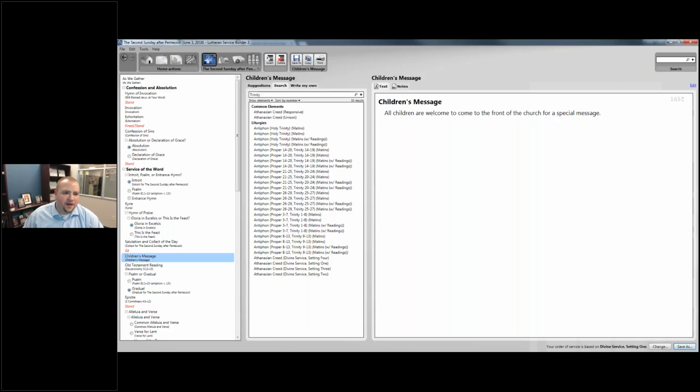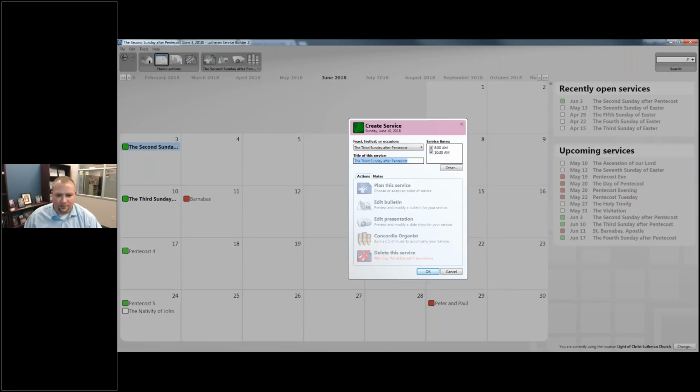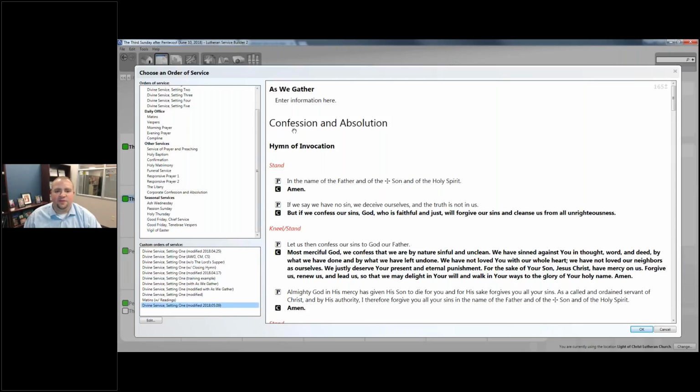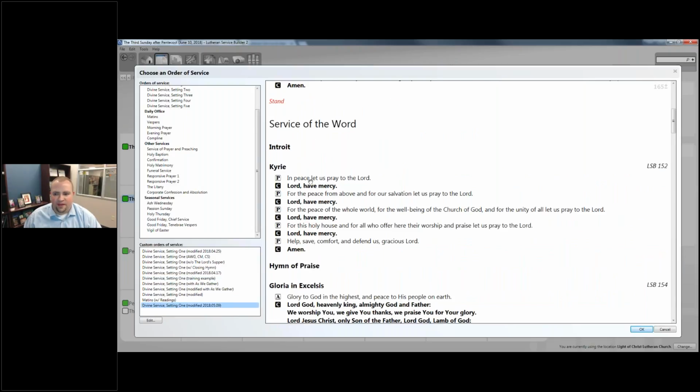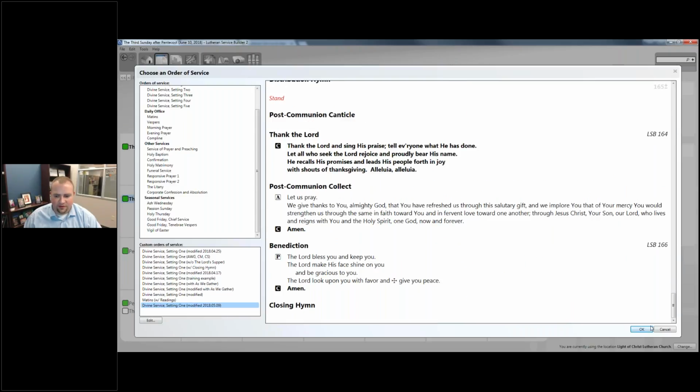So now when I go back to my calendar, and I'm going to click on Pentecost 3, the third Sunday after Pentecost for June 10th, and I go to plan this service the week following, I can go down to custom order of services and see that here. And when I click on it, it gives me the default information. So I can preview all that. There's my closing hymn, click OK.